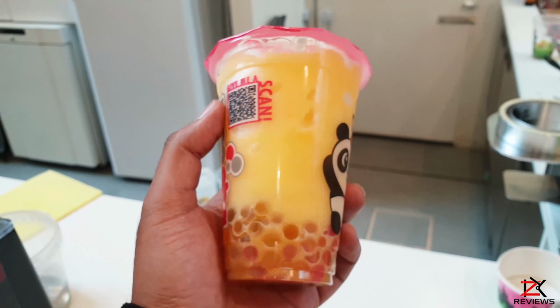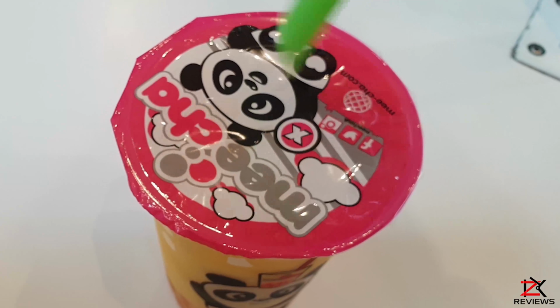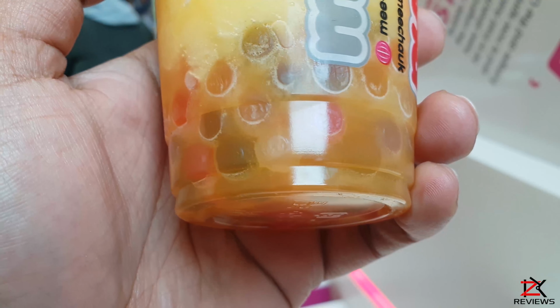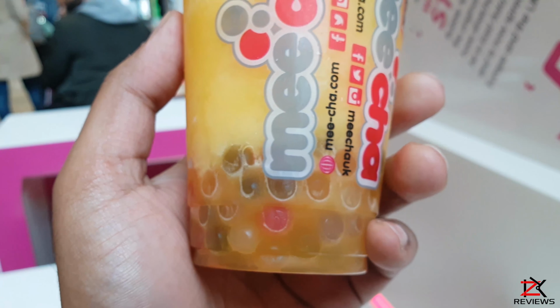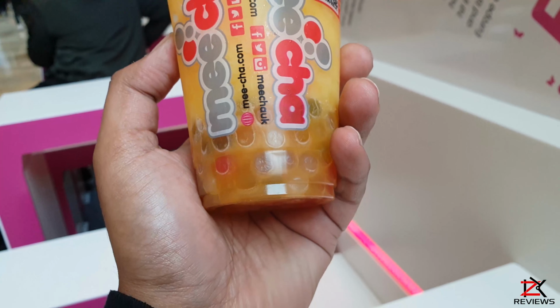Passion fruit slush. This looks quite impressive. So what I've got here is a small size passion fruit slush with mixed tapioca pearls, which cost me £3.80. The slush itself tastes refreshing.